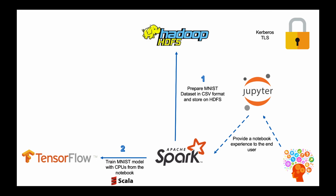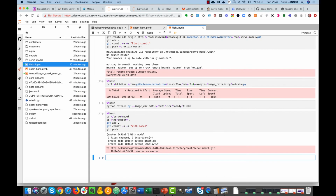So we ran a TensorFlow job, but it was a standalone TensorFlow job. So what about a distributed TensorFlow job? For that, we leverage a project from Yahoo called TensorFlow and Spark. And we'll do that using the MNIST dataset and training a model using this dataset. And we'll start by doing that on the same JupyterLab notebook. So again, we just go there and shut down the kernel.